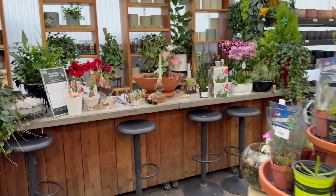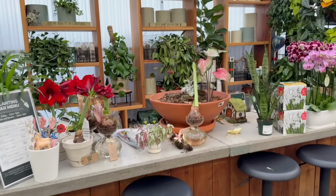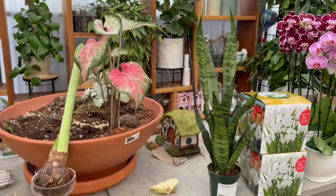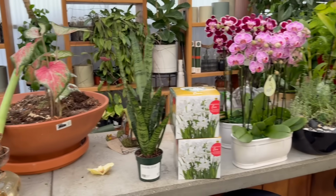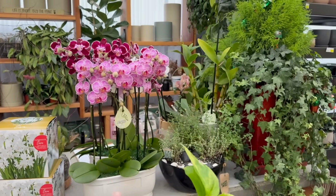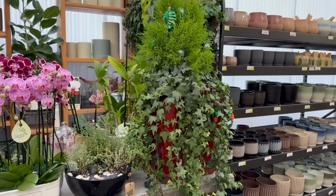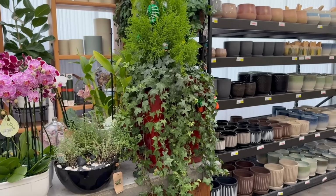Oh, look at this. They must be doing like an arrangement. How fun is that? Oh, they must be doing a fairy garden. That's so cute. I love that. That's classy. Oh, I love that. That's pretty too. I just love ivy so much.